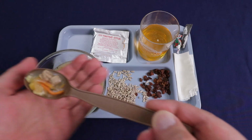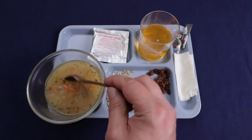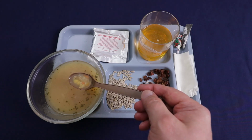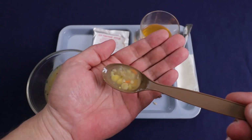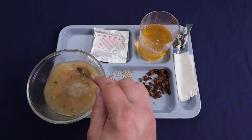Get some of these little chicken meatballs in there. And it's okay. I think those chicken meatballs are just a little bit weird. I do wish it had a heck of a lot more peas. I think a pea soup should be 50% peas, not like 75% liquid. But it does taste pretty good. I will be finishing this.